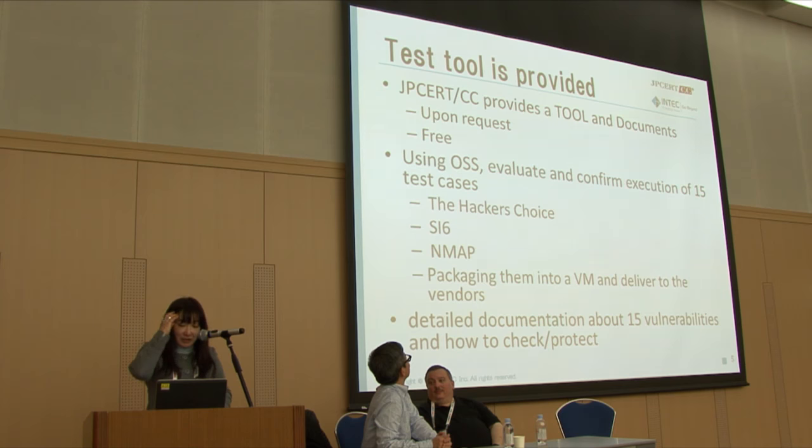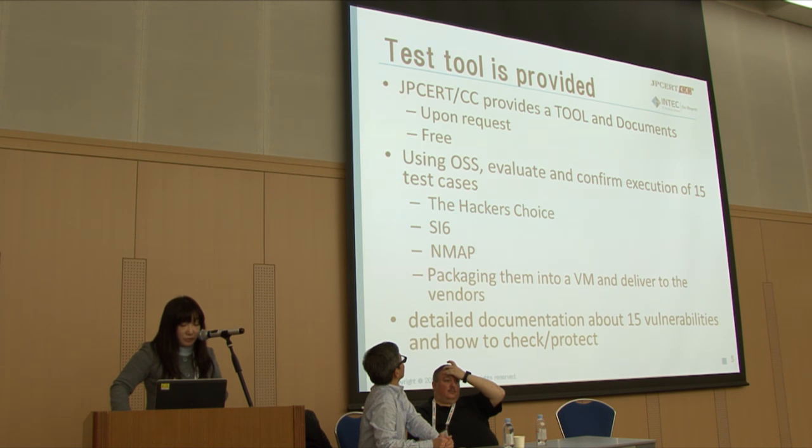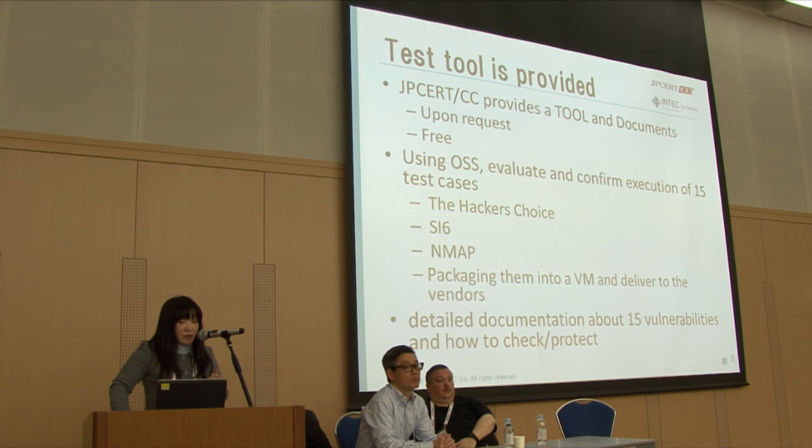So JPCERT started to provide a test tool to the vendors upon request. All are free, and the tool also has documents about how to proceed with the test and a detailed description of the 15 vulnerabilities. For the tool, we are using open source software, and of course the open source software was all evaluated and confirmed to execute the 15 test cases. So we made some customizations to the software. Here is the original software.